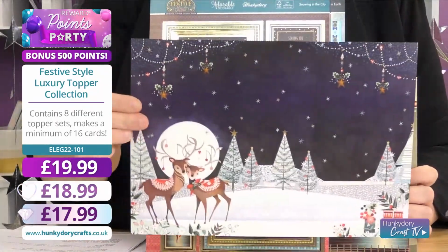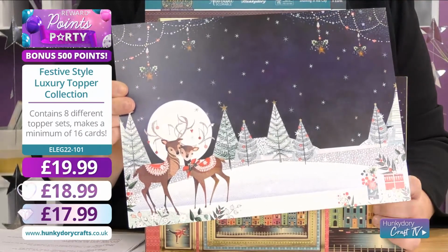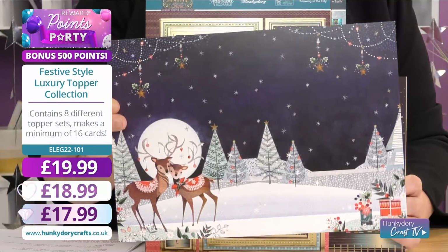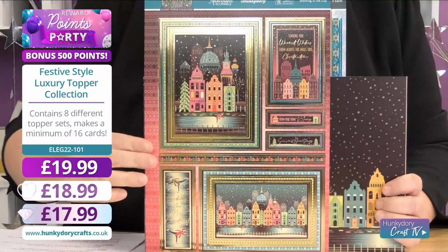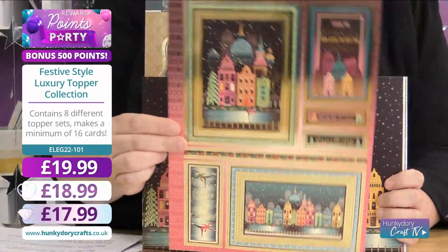Oh, another one for people that love our fussy cutting. This is an absolute dream for you. There's so many places you could go with this one. Building up lots and lots of layers, building up the background. Gorgeous. Yeah, another favourite, 832.